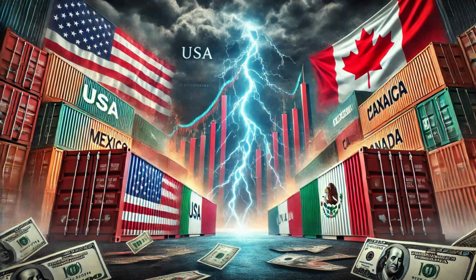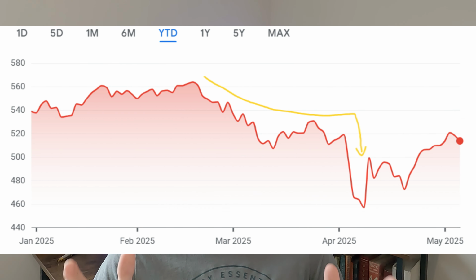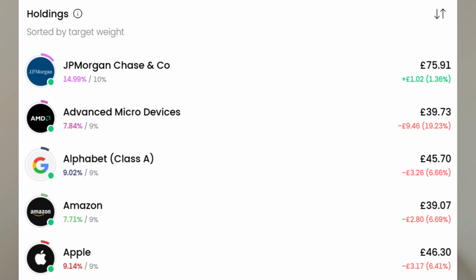And included in that trade war were some of its biggest trading partners like Canada, Mexico, and of course China. So naturally, this hit the markets based on the anticipated effect it would have on most of the country's largest companies and consumers. And that's why, specifically in April, it looks like the market quite literally fell off a cliff. And my portfolio was definitely feeling it, as you can see here.